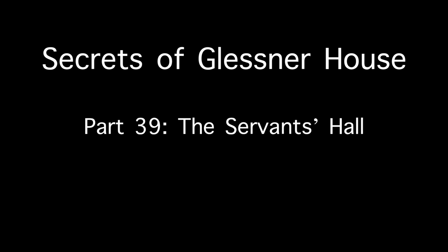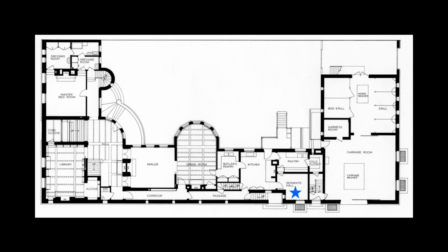In this installment, we will explore the servants' hall, part of our multi-part examination of the rooms within the kitchen wing of the house. The servants' hall, shown with a blue star, is located immediately west of the kitchen and has a large window facing 18th Street, which runs along the bottom of this plan.